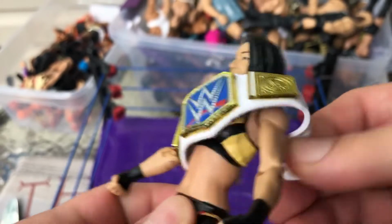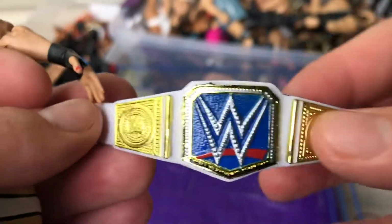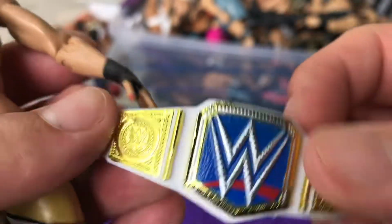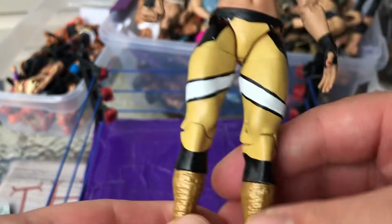So today we're going to be reviewing this SmackDown Women's Championship. It didn't come with this figure, but I put it on here because she's the current reigning SmackDown Women's Champion. And today we're going to be reviewing this Bayley figure. This is her first attire she wore as a heel.